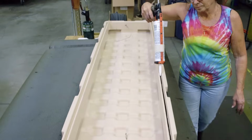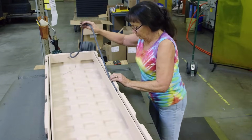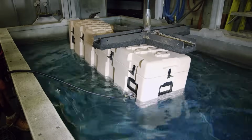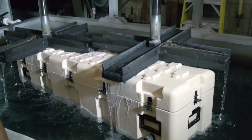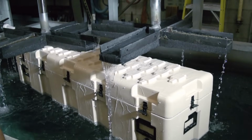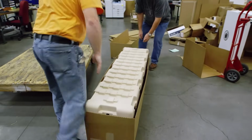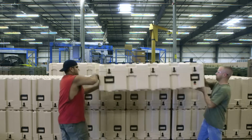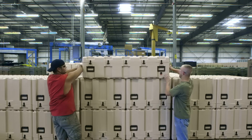Now that the case is assembled, glue is applied to the slot along the edge and fitted with waterproof rubber stripping. Then, the case is submerged to make sure the seal holds. Once it passes the water test, the case is packaged up and prepped for shipping out. No matter what the cargo, at this plant, there's a strong case to be made for it.